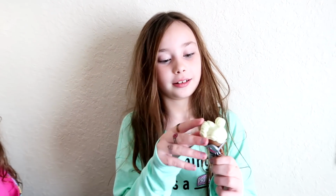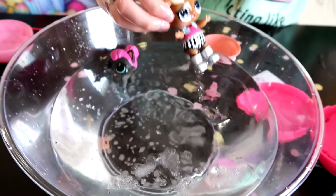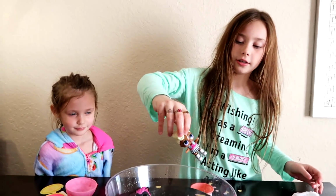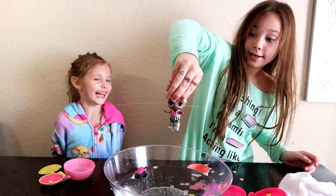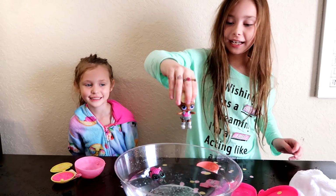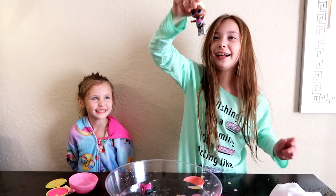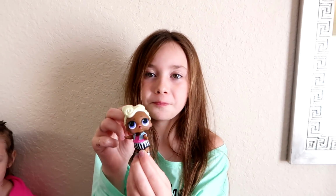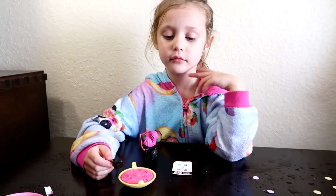I agree. All right, does your doll do anything special? Yes, she does. Let's see what she does. Whoa! Okay, here, let's squeeze her like this. Oh, what in the world is going on? Her ears! She has water in her ears! Oh my gosh, do your ears feel better?